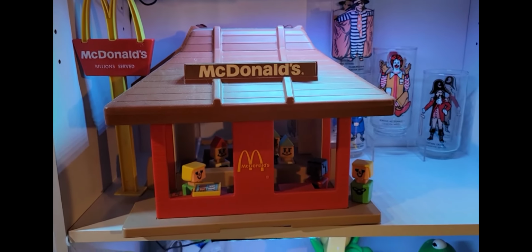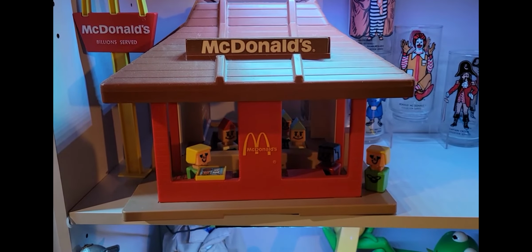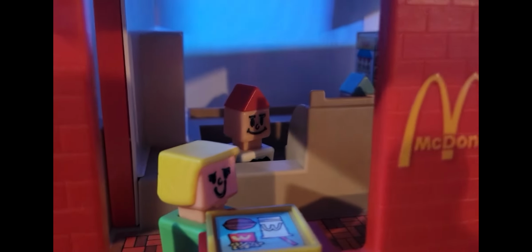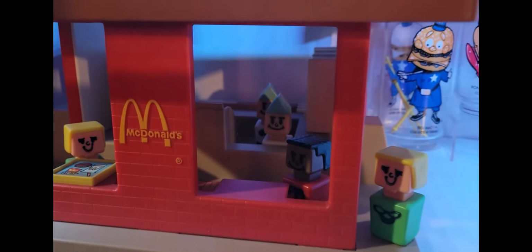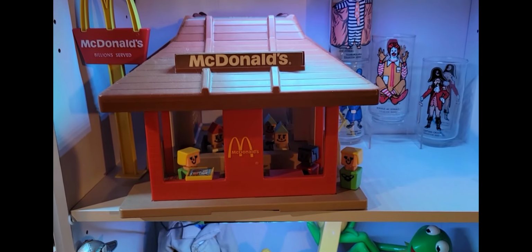Now this is incomplete. The complete set would come with some cars to go through the drive-through, and I think it had some random playground equipment on it and shit. But this is a pseudo-complete set, because it came with a bunch of the little customers, as well as the very, very happy McDonald's employees in the back, making some Big Mac, filet of fish, quarter pounders, French fries, icy Coke, thick shakes, sundaes, and apple pies. Yeah, this is really, really damn cool.